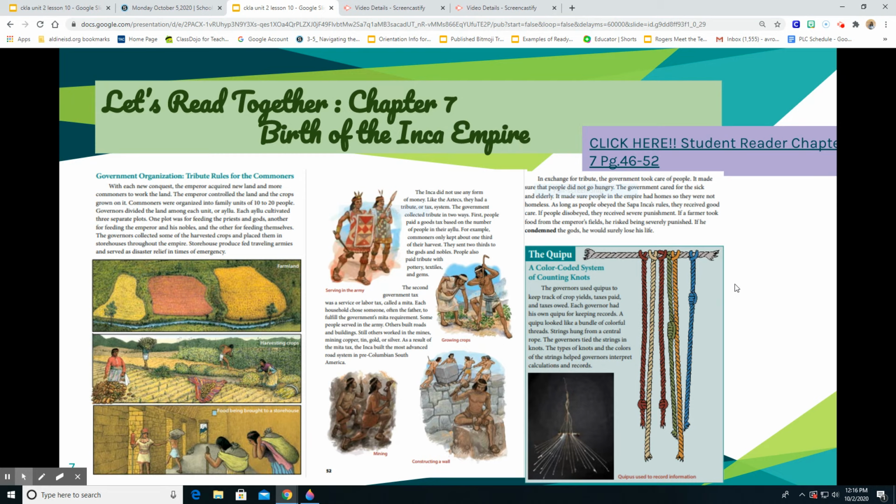Wow. Think about that. They were building and making roads. They had none of the electricity and construction and everything that we have today. So they were very advanced. So we're going to continue reading.